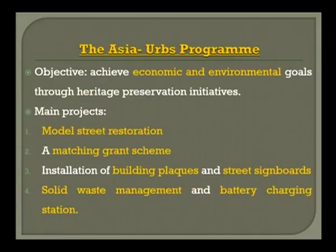So what were the objectives? The main objective was to achieve economic and environmental goals through heritage preservation techniques. Main projects that they took up were model street restoration, a matching grant scheme, installation of building plaques and street signboards, solid waste management, and battery charging stations. So these were the main projects that they took up.